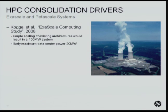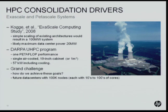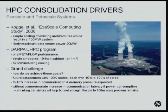There's a number of drivers that come from the high-performance computing side. Kogge and a huge list of authors provided an exascale computing study in 2008. They basically concluded that if all we're doing is simple scaling using today's technology of existing architectures along the projected ITRS roadmap, we're going to result in 100 megawatt data centers. And it's likely that the maximum tractable power is like one-fifth of that. So that's a problem.